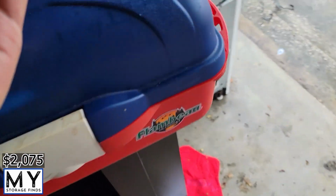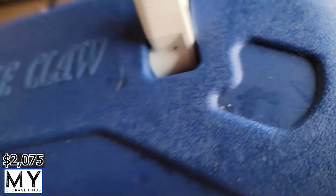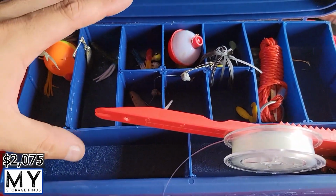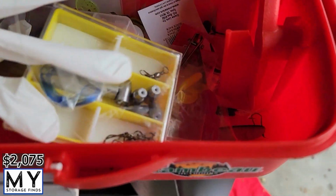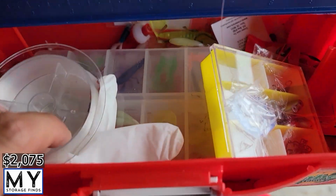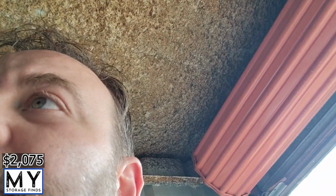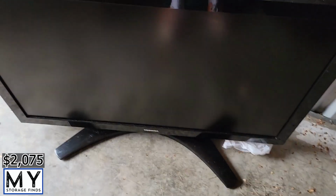There's another box here full of stuff. I'm not entirely sure what. Here's another box. Tackle box. More fishing stuff. And then there's some weights and just random stuff to go fishing with. So again, more than likely they'll just be keeper boxes. I like to go fishing. I tend to do quite a bit of it. So if I don't have to spend money on stuff because I got it from a unit, then in essence, that's like making me money.